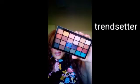This one right here is called Trendsetter. It's by the brand Technic again. This one actually has the pops of color in it. I grabbed it because it had those greens in there, the blue shades, and then you have some warm tones. You have some shimmer shades and some mattes. So I was like, okay, I'm going to grab this one because this one seems fun to play with. And I haven't even tried it yet. Yeah, you guys, I've got to try that one. And then these are the ones that I have tried and I absolutely love them. That's why I bought the other three that I just showed you.